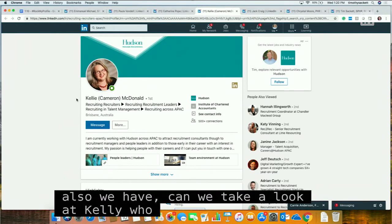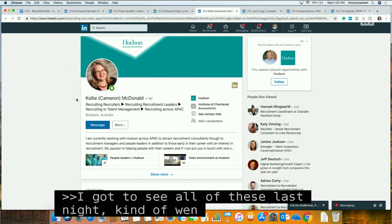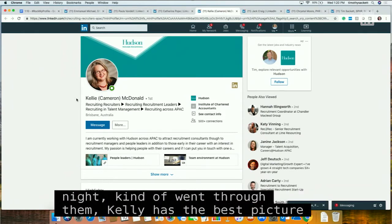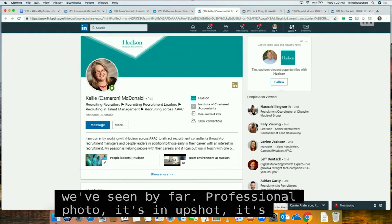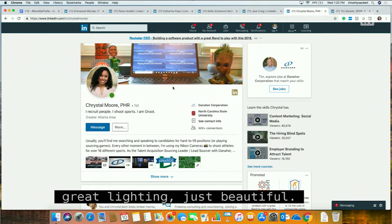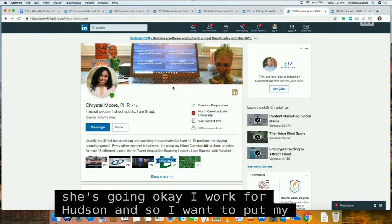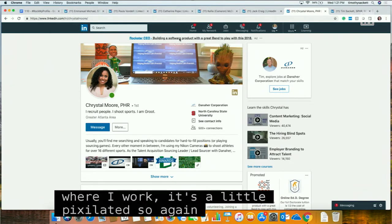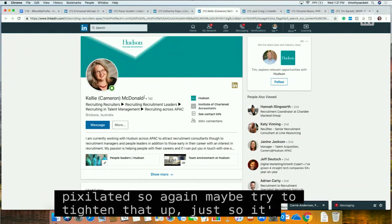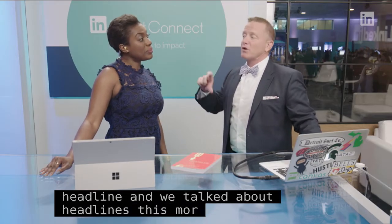So here's the headline, and we talked about headlines this morning, and they're so important. She has recruiting recruiters, recruiting recruitment leaders, recruiting talent management, recruiting across APAC. That's 4 recruitings. Yeah, she's passionate about recruiting. And so what we showed this morning, I'll show it again. Crystal Miller has one of the best headlines I've seen. I recruit people. I shoot sports. I am Groot. In just 9 words, telling us what she does, I think Kelly has a really great opportunity to take her headline and turn it into that passion of recruiting without saying recruiting 4 times.